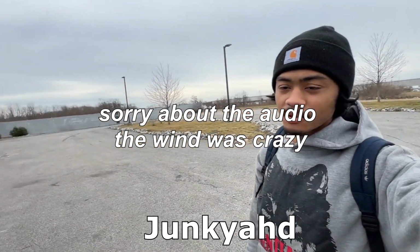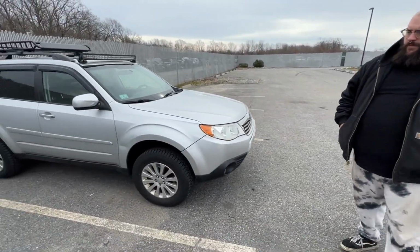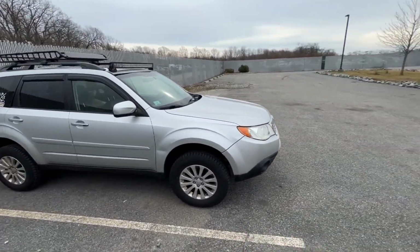Okay, so we've arrived at Pick and Pull. Made it in one piece, except several. But this is the car we took. It's Cory's daily. Tell us a little bit about it.